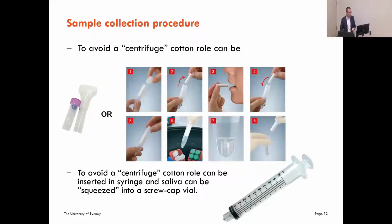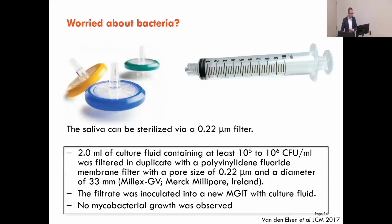So for saliva collection, often these salivettes are used, and in that picture you see, on number 6, the centrifuge. So that's an additional device that you would need to use these samples. However, alternatively, you can just put that cotton roll in a syringe and push the plunger to squeeze the saliva out of the cotton roll. That's what we did in several TB studies. It worked quite well without the need of a centrifuge. We can also use the saliva deposit type of containers we all know from COVID. So there are alternative low-equipment procedures to collect that saliva.